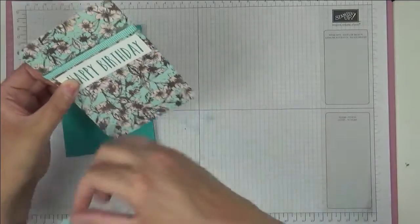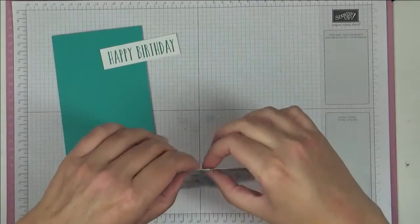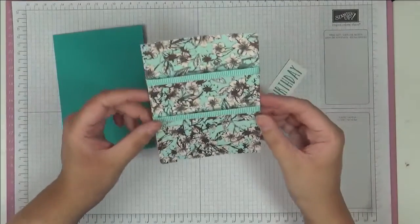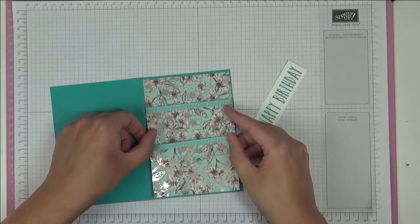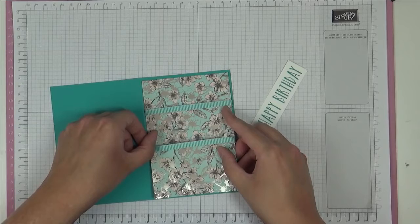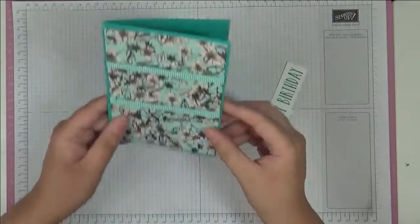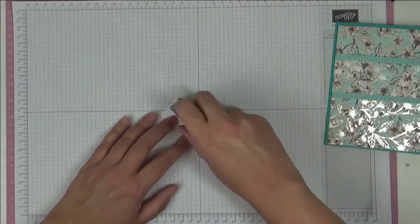bearing in mind it's going to be matted as well, so to leave a little bit extra. And then I'm going to wrap my ribbon down, and then I'm going to stick all of this down onto my card base. Okay, just like that.